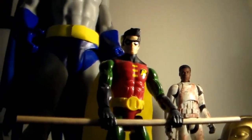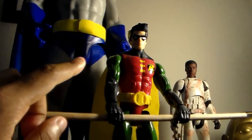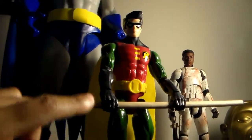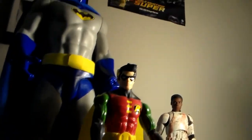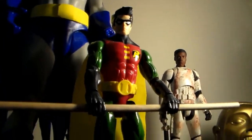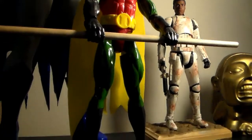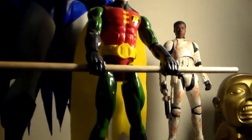I will probably come around to hopefully try to fix up the Robin. But I did paint the red part of his arms and his legs green to make it a little bit more of a Tim Drake kind of look. So it makes it a nice display for it, and he does have his staff.